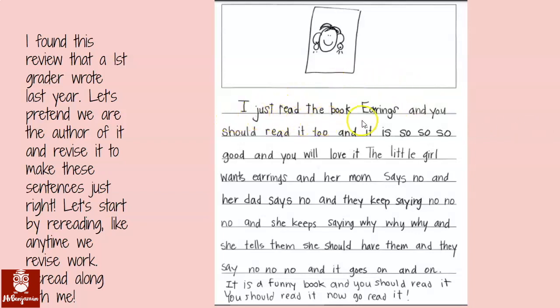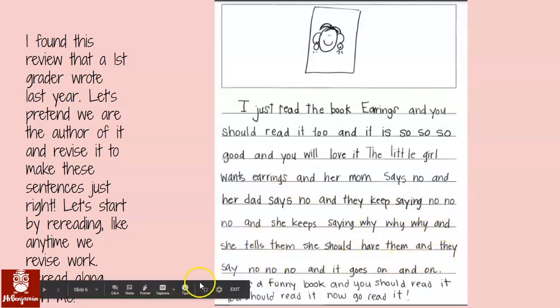I just read the Book of Earrings, and so you should read it too, and it is so, so, so good, and you will love it. The little girl wants earrings. Ooh, I'm getting out of breath. And her mom says no, and her dad says no, and they keep saying no, no, no, and she keeps saying why, and she tells them she should have them, and they say no, no, no, and it goes on and on. It's a funny book, and you should read it. You should read it. Now go read it.